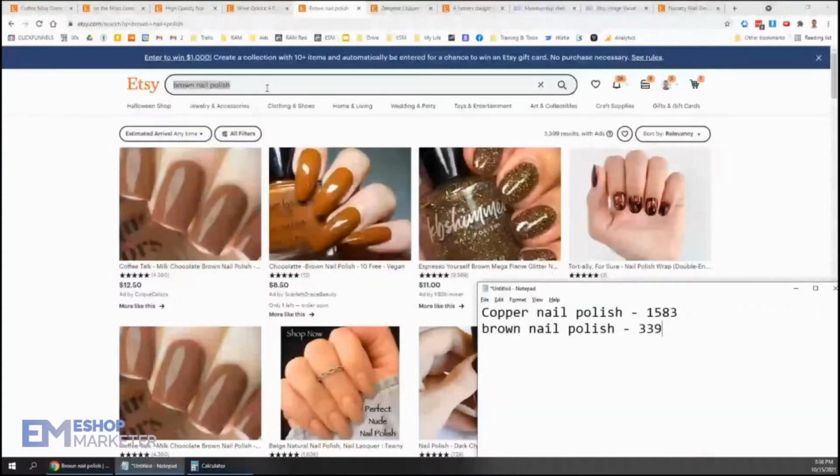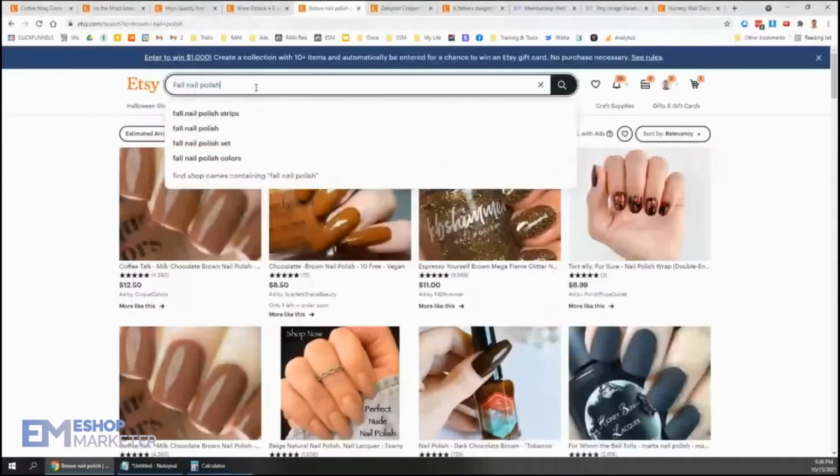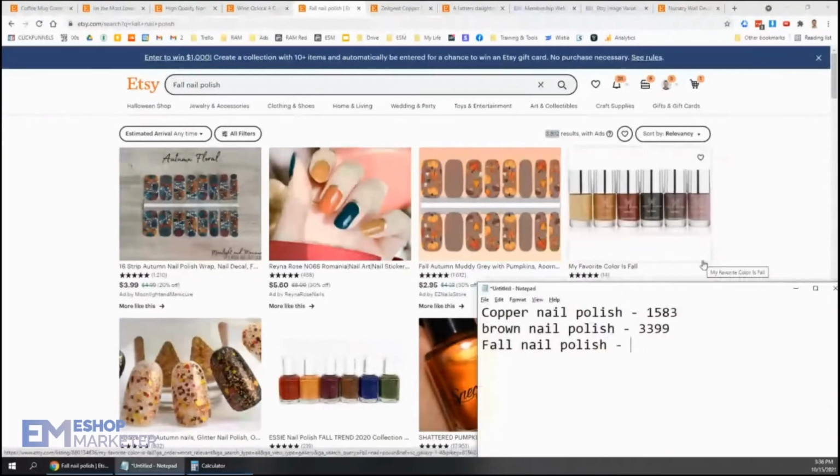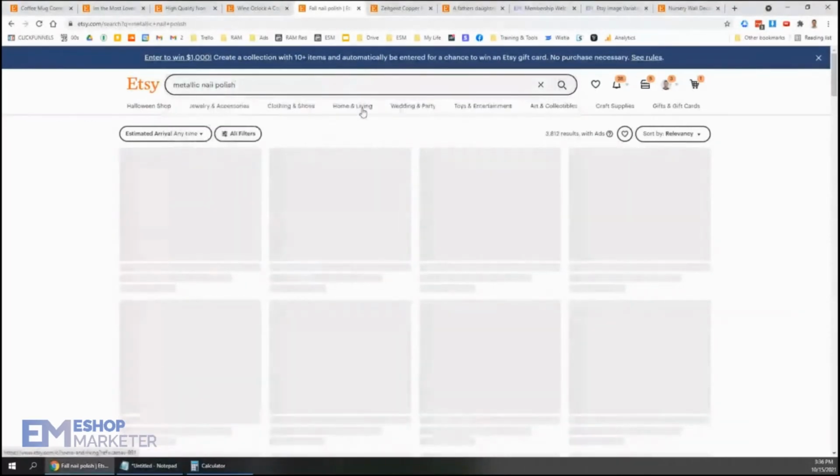And let's see who else has some suggestions. Fall nail polish. See, everybody over here got great suggestions for you. So Mary says brown nail polish. We checked that one, 3,339. Let's try fall nail polish. Let's see what we get for that. 3,812. So actually pretty good. That's another good one right there. Let's put that one down. Fall nail polish, 3,812. And then let's see, metallic nail polish. So Mary's recommending metallic nail polish.